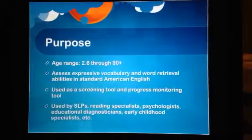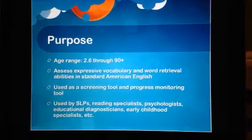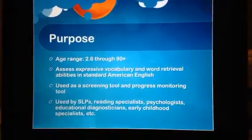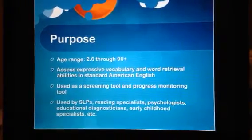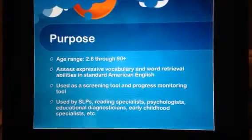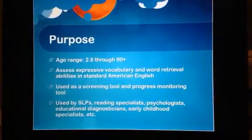$234.60. The EVT2 can be used for individuals aged 2 years and 6 months through 90 years and older. The purpose of the test is to assess expressive vocabulary and word retrieval abilities in standard American English. The EVT2 can be used as a screening tool or for progress monitoring, and it is utilized by SLPs, reading specialists, psychologists, educational diagnosticians, early childhood specialists, and the like.